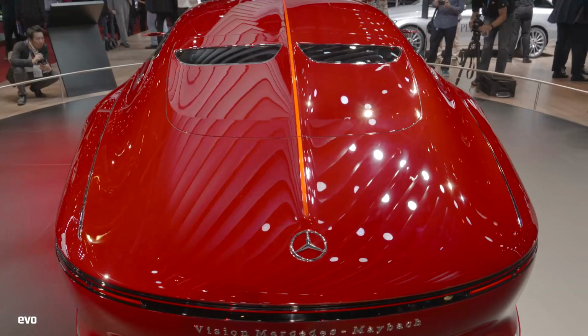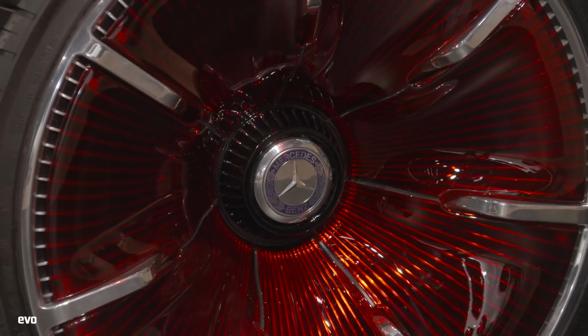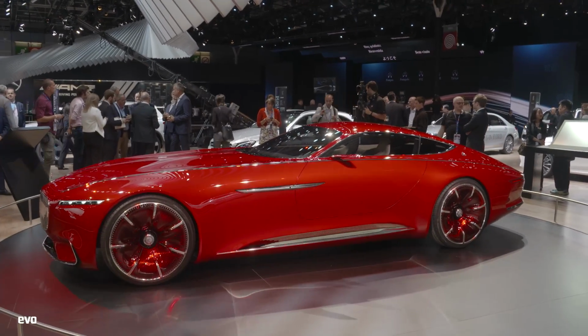And it's got huge 24-inch wheels. They've also got the sort of concept that we saw last year at Frankfurt, whereby they'll sort of pop out and become flat at speed, but they're obviously colour-coded as well. And it's just, yeah, that huge bonnet, it looks absolutely amazing.